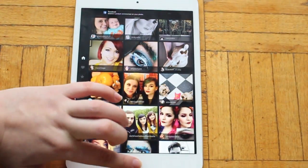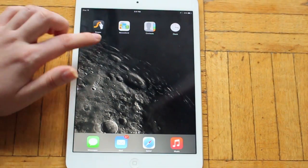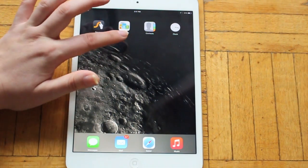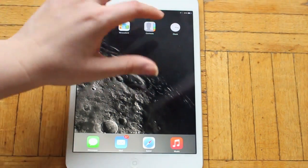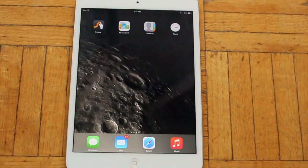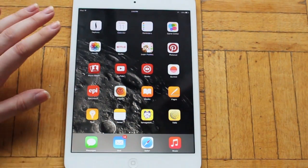So yeah, love that. Next off, I just have a Swipe app, so that I can text with Swipe. And Newsstand, which I don't use. Contacts, which I don't use. And then a basic clock, which you don't really use that either. So yeah, that is my iPad and what's on it.